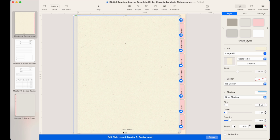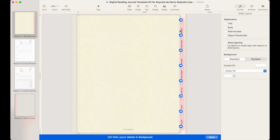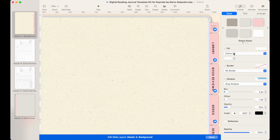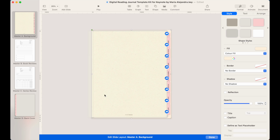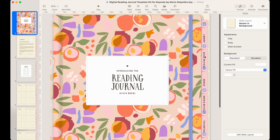Other things you want to edit here are the name or your website, so you can add in your details here or your shop name here. I'm just going to add that just now, and then you can also change the color of the other pages here. So select the page color here, color fill. I'm going to select the same color here, and again the same color here. Perfect. Okay, so that is the majority of the elements within our design done. Let's go to done on that. So now the background has been updated, all the tabs have been updated, and the text of the tabs have been updated. Looking pretty cool.